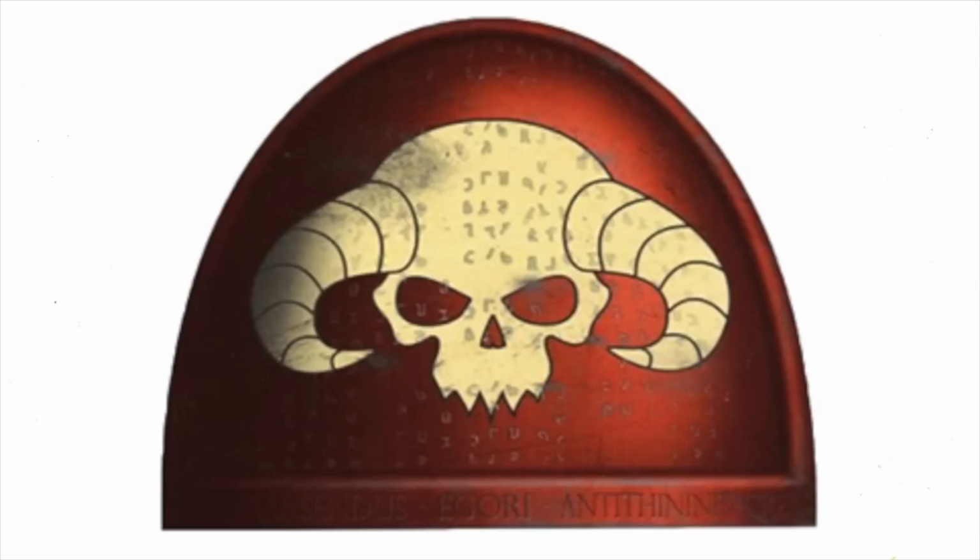The Exorcists' original chapter badge was a dark brown colored, leering horned devil's head with red eyes. The Exorcists' current chapter badge is a simple bone-white horned skull on a red background.